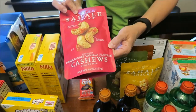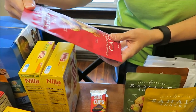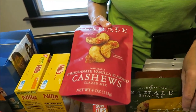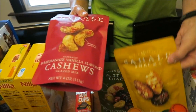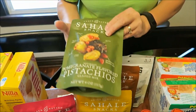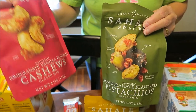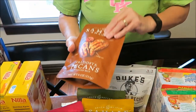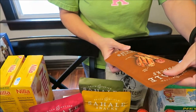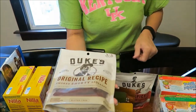Kevin spotted these. These are Snack Better Sahel snacks. And there's 4 different kinds: pomegranate, vanilla, honey almonds, pomegranate flavored pistachios. This one was cashews, this one's pistachios, and this one is pecans. Valdosta pecans.